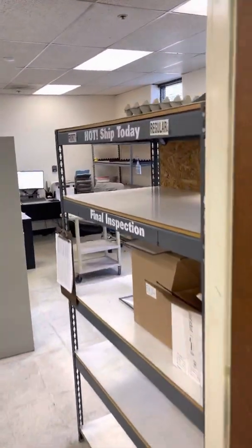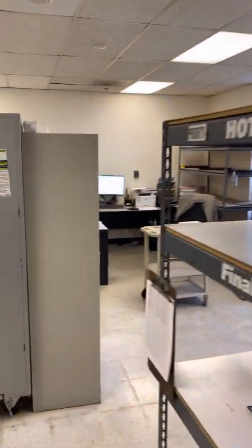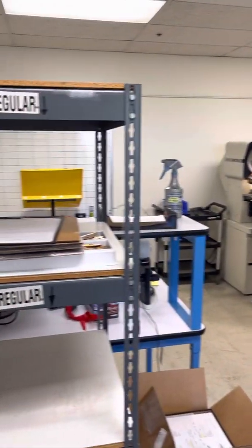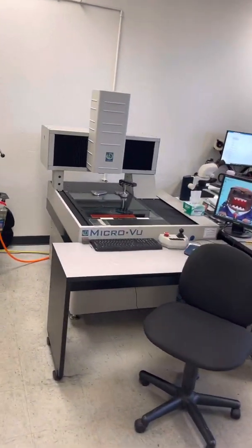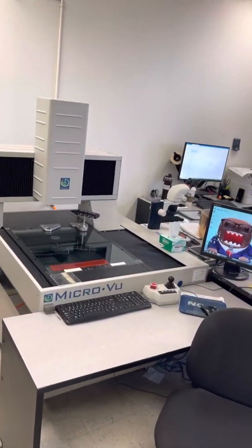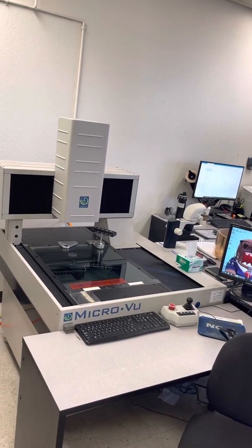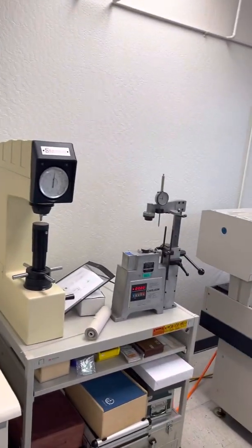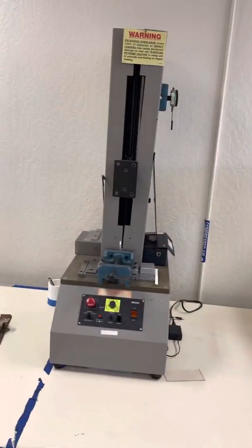It's our quality control lab. This is where all the metrology is performed, first article inspections, final inspections. A lot of our measurement work is done on this CMM VMM system. We have all of the test equipment necessary to verify product: hardness testers, spring force testers, tensile testers.